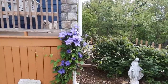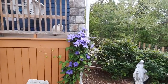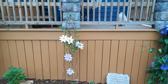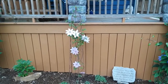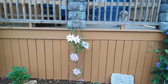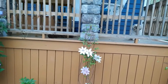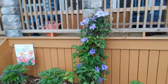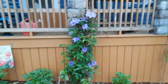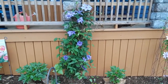Look at my clematis. Oh my gosh, they are so gorgeous. Even the little skinny one in the middle has got 1, 2, 3, 4, 5, 6, 7, 8 blooms on it. And then the other dark purple one over here on the side is full of blooms.